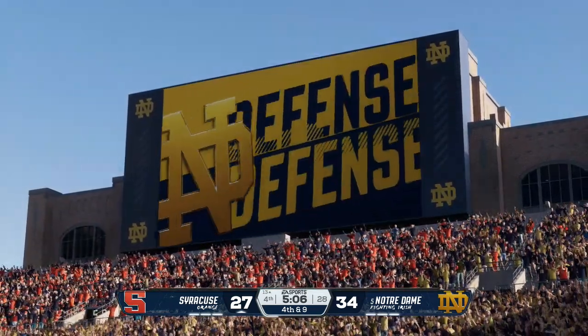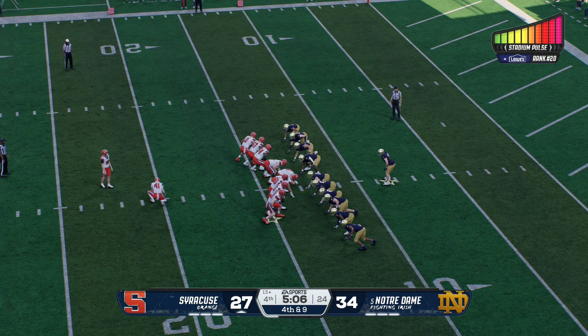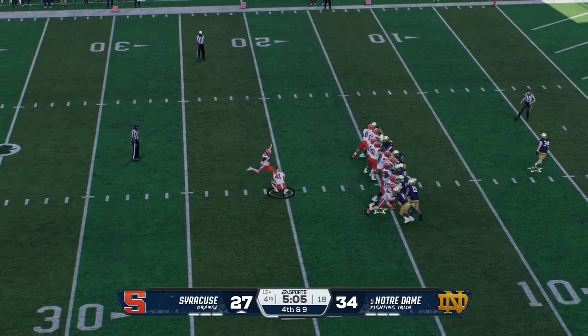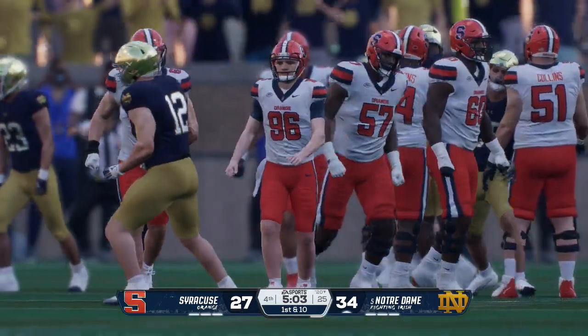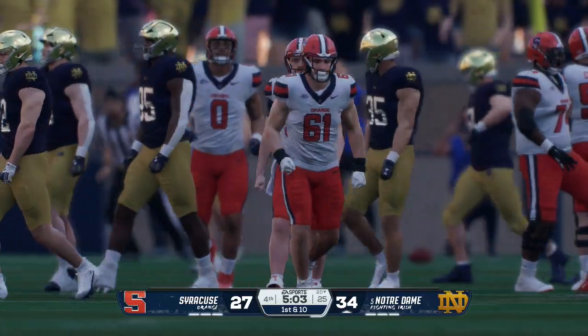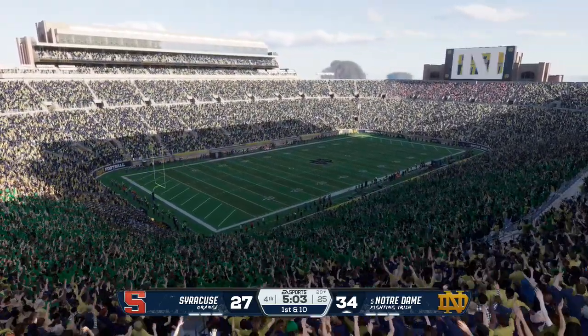You could kick the field goal and cut into the lead, but it depends on how much you trust your defense right now. They may go for this one, guys. And now on 4th down, they will put it on the shoulders of the kicker to save them with his foot. And it's no good. They couldn't cut into the lead. It's still a 7-point game.